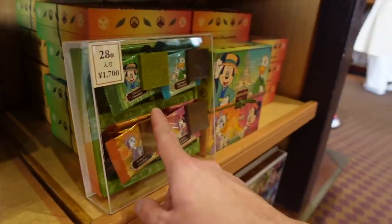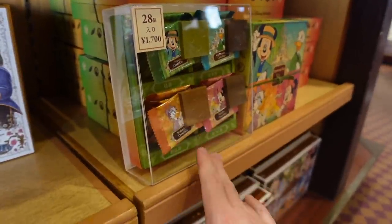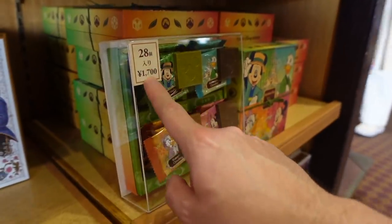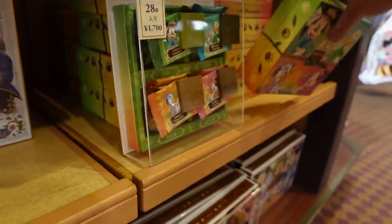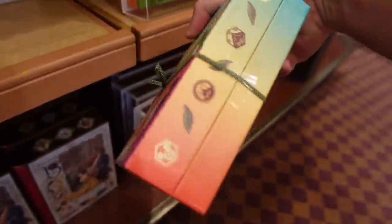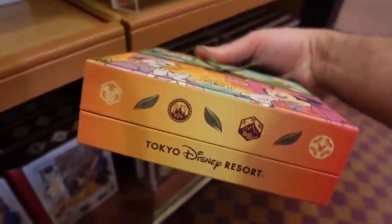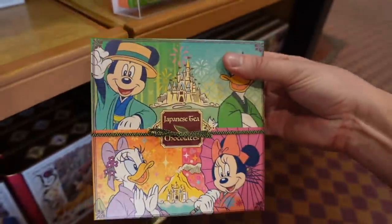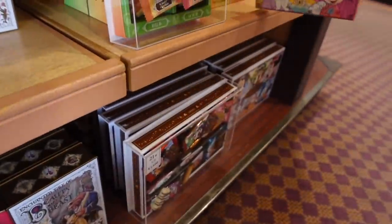It's 1500 yen. Oh, and these chocolates are back. A lot of people wanted me to try this. So that's expensive. 28 for 1700 yen. But look at that packaging. Japanese tea chocolates. Okay, you need this with tea. I think I'll have to do this proper if I'm gonna do this, because I'm gonna do it with tea. I'll do that another day.